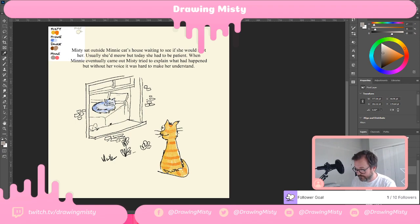I need to be mouse. Where's the brush? Oh, far too big a brush. Do I have a pink inside of the ear? Just gonna take that out. Wrong layer. Oh, it's okay. I only did it on the mouse. Not too big an issue.